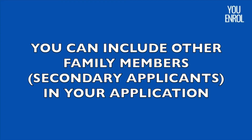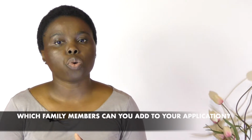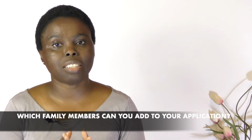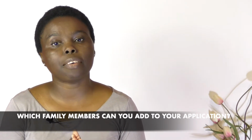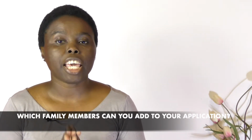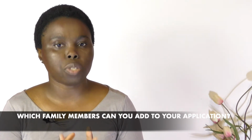You can include other family members, called secondary applicants, in your visa application. The family members you can add will depend on whether you currently hold a Subclass 457 or a TSS visa. If you have not previously held a Subclass 457 or TSS visa, the secondary applicants you can include in your visa applications are those who are members of your family unit.